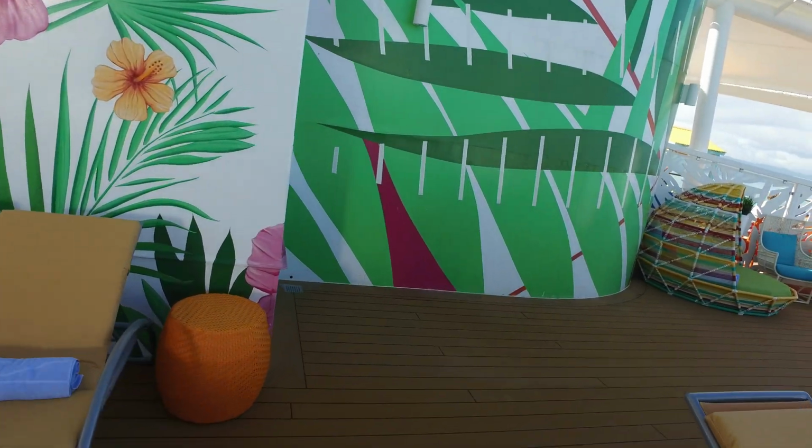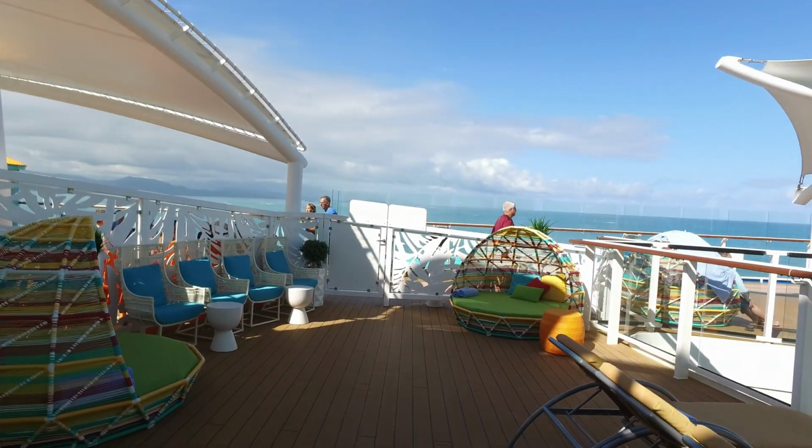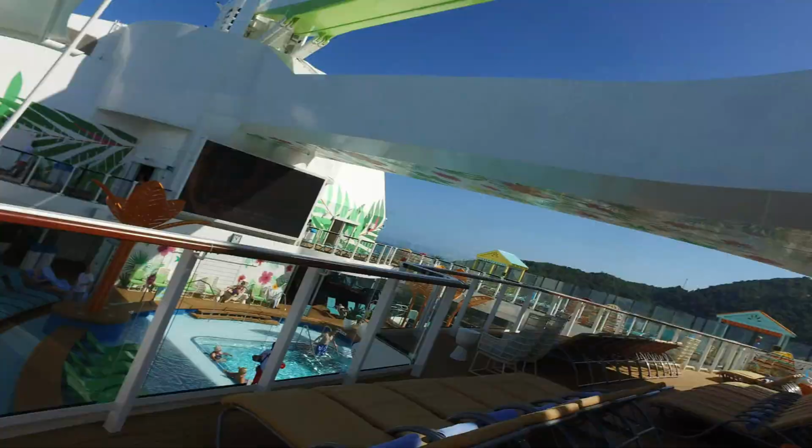Pretty nice area. And here's me, in case you forgot what I look like. Alright, let's get out of here. Get back out to the rest of the ship.